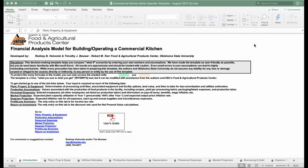As you'll see here, the green and the tan cells allow you to input your own information. And throughout here, there are going to be different pieces where you might not be able to input your information, but their materials say that this could also be altered for any individual situation. If there are places where you can't put in your own information, just contact the authors, and they can definitely assist with that. So going through here, there are a few different tabs.